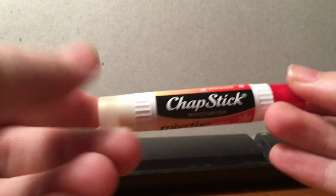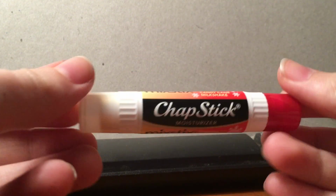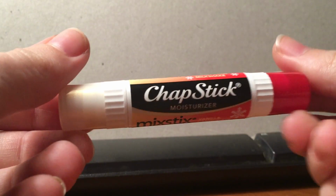But I found this at Biglots and it was unmarked, so I only got it for $1, so make sure you check your Biglots because they had a huge stash.